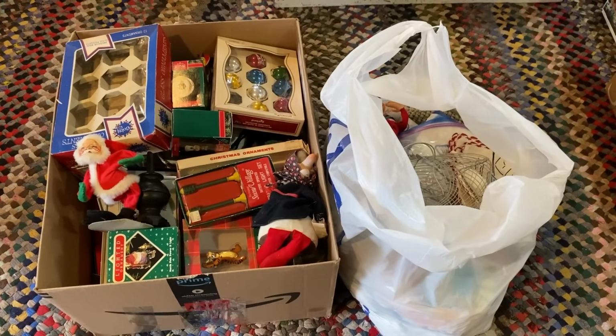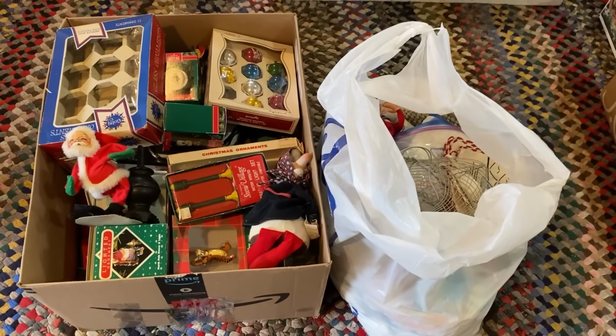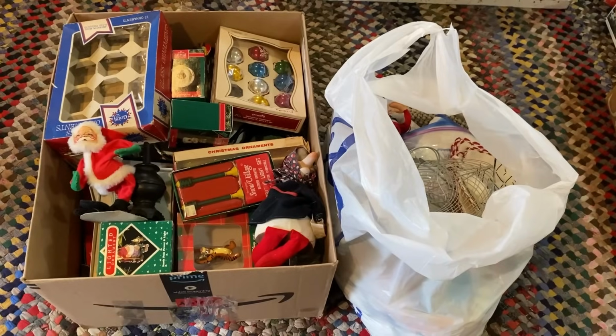Well, I got busy and I forgot to record an outro when I was checking out, but my total spend was $45. I got lots of fun treasures, so let's get into the haul. All right, like I said, $45 later and we made it back. So let's just get right into it.